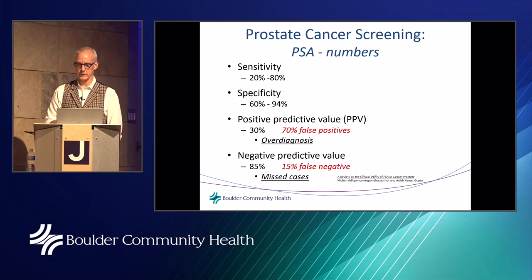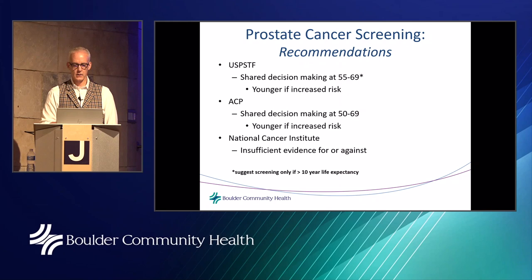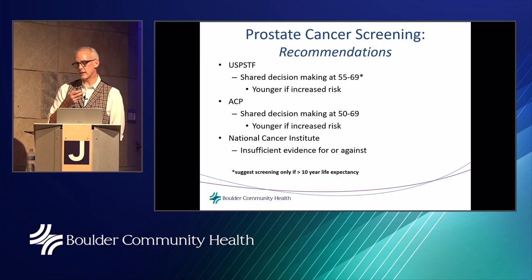So should we use the PSA? The numbers are less clear about this one. So we can look for some expert guidance around this. So the USPSTF, which is what most of your primary care providers probably follow, it stands for the United States Preventative Services Task Force. They do not recommend for or against testing. They say that you should have a conversation with your provider starting at age 55 and ending at age 69, but there's an asterisk about that.